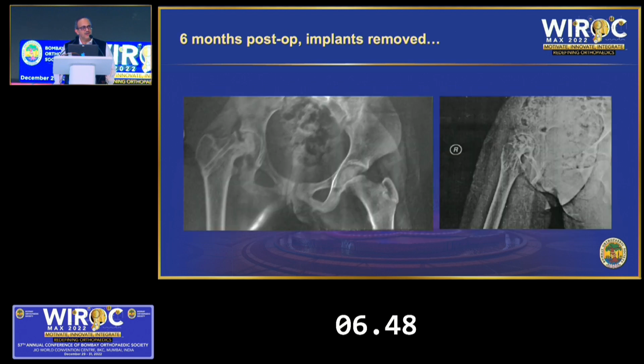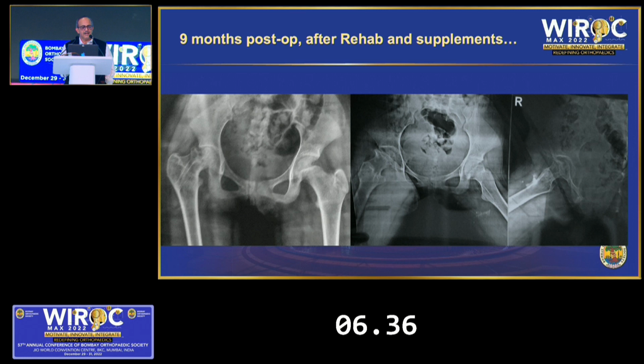So the surgeon, what he did was to prevent further erosion of acetabulum, he removed that screw and kept the child non-weight bearing. At 6 months, implants were removed. Some alendronates were started and the child continued to be in an oblique pelvis with an adduction deformity, impinging, pain and difficulty in sitting cross-legged. Typical Indian girl whose requirement was squatting on the floor. So this is 9 months after rehab and supplementation and alendronates.